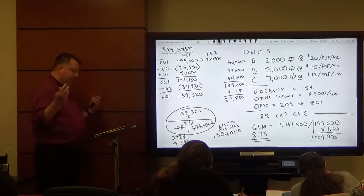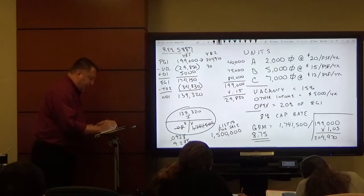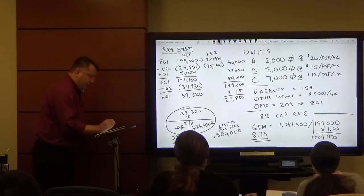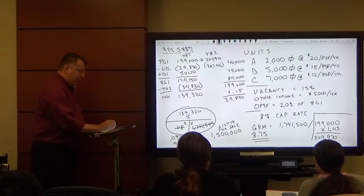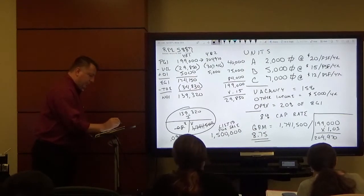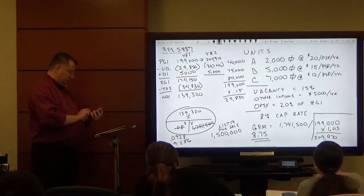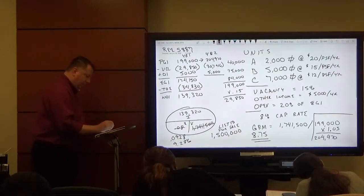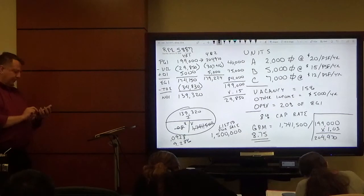All right, now we can begin to see the flow-through effects. Our vacancy and collection losses, if we assume those are going to stay at 15%, then we simply multiply by 15%. So now our vacancy and collection losses have gone up to 30,746. Then our other income, we're just going to assume is going to stay constant for this problem. So 5,000. All right, let's go ahead and recalculate our EGI. And we should end up with 179,224.